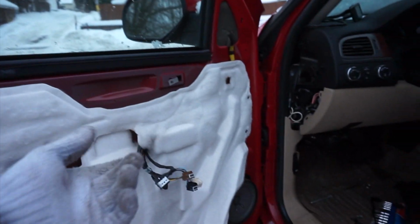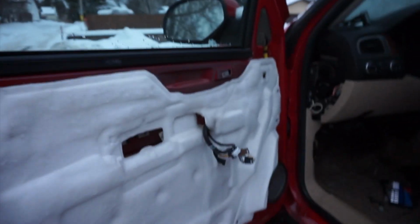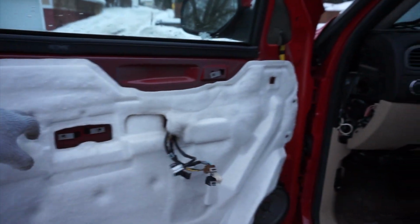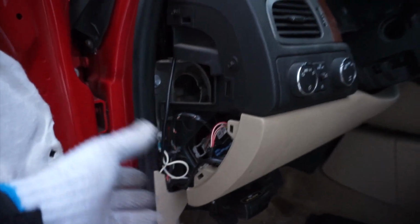I lost pretty much everything: windows, locks, mirrors, all that. This whole door panel is dead, and the lock would not actuate up or down. So hoping that's what it was. I didn't find any blown fuses or bad ones. There's apparently no relay for this driver's door, actually. I even checked the 25 amp fuse that's behind this little distribution panel. So every fuse on the truck checked good.